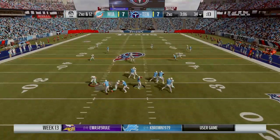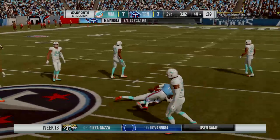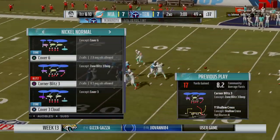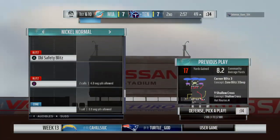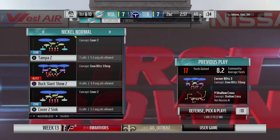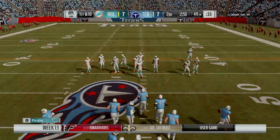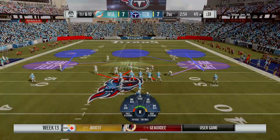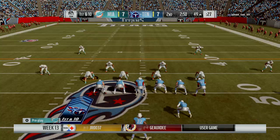Mariota now on second down. That's complete to Taywan Taylor. And he'll be taken down, but not before he gets into enemy territory. First time they've hooked up here. Good for 17 and a first down. So now 1st and 10 as they've crossed into Miami territory at the 49-yard line.